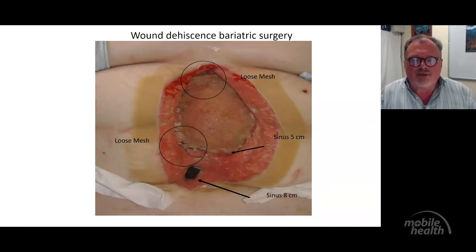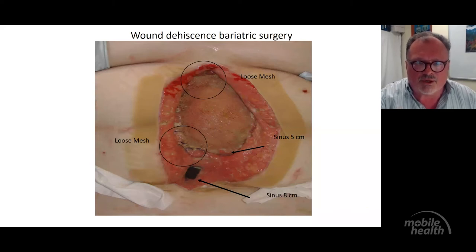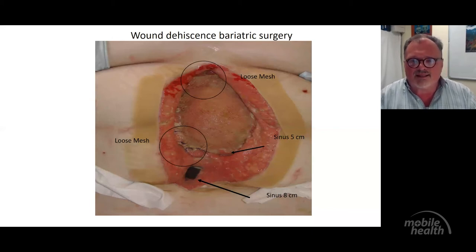So very briefly, we go through that. You can see the open abdomen. You can see the mesh in place, which basically holds the gut in. You can see some loose mesh. You can see undermining loose mesh at 12 o'clock, at 7 o'clock. And you can see a sinus 8 centimeters deep, all right? And another sinus is 5 centimeters deep. So those sinuses need to be filled with a wound filler.